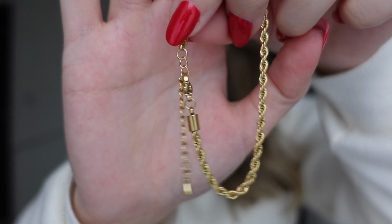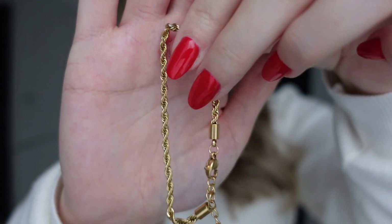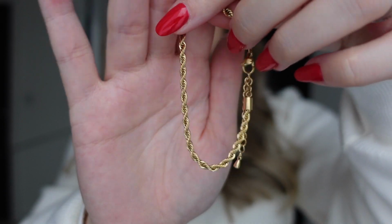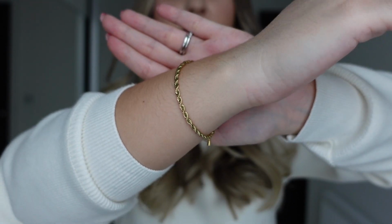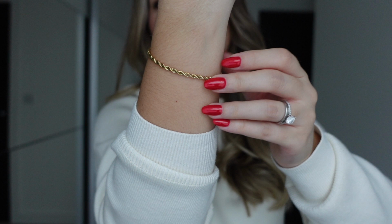This is the clasp closing. I really like the texture of this one, as you can see, and as the name suggests, it's a twisted design. Let's put this one on. Okay, so the bracelet is now on. I feel like putting a bracelet on should be an Olympic sport. This looks gorgeous. I love it.